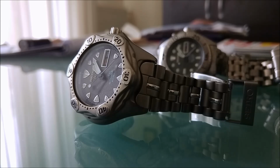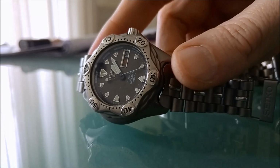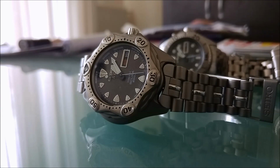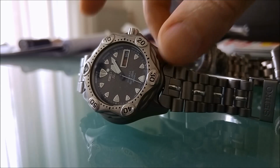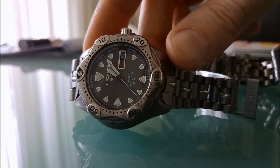Again, the 5M23 movement, very reliable movement. Usually it only takes a capacitor change or some small repair work to be done. Easy to find spare parts.